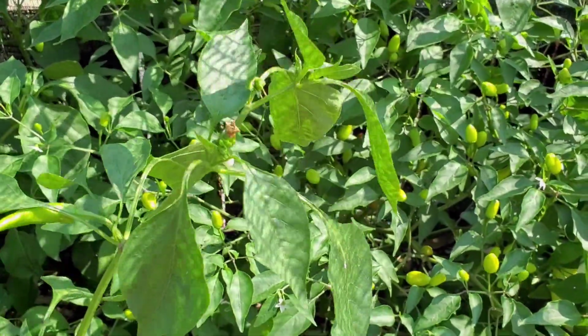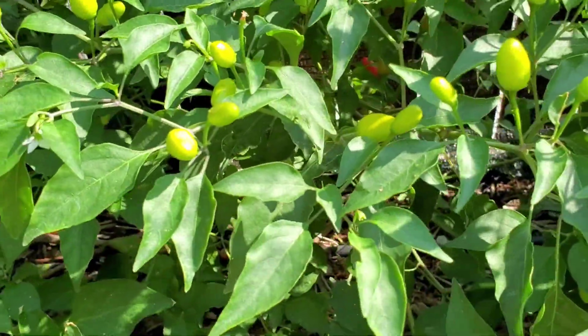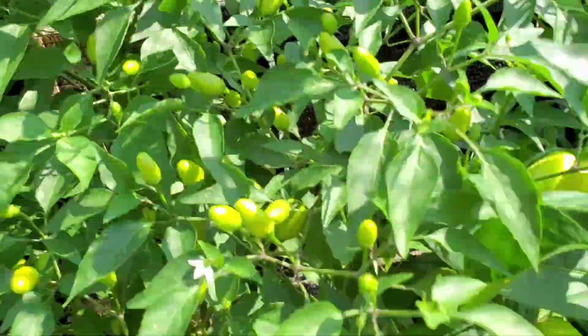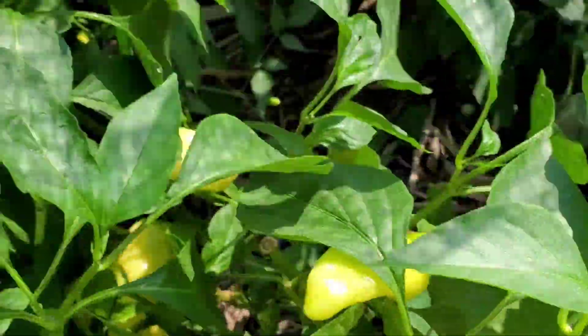Just a little while ago, I was forced to dispose of a jalapeno plant that had broken off, and it was just laying on the ground with about 15 different peppers on the plant. It really hurt my heart to see that, but sometimes it happens.